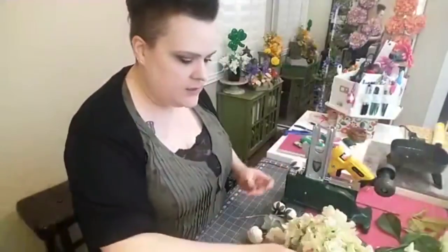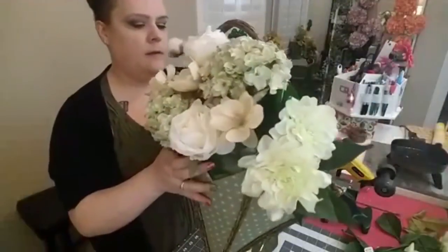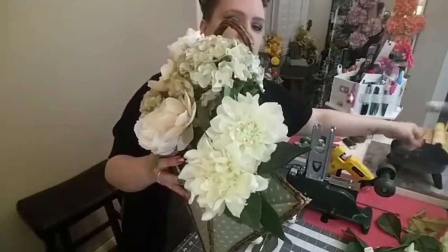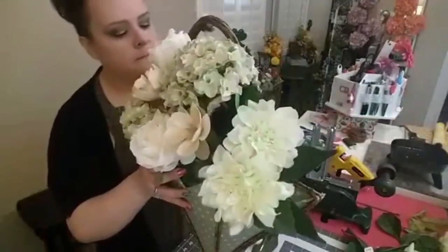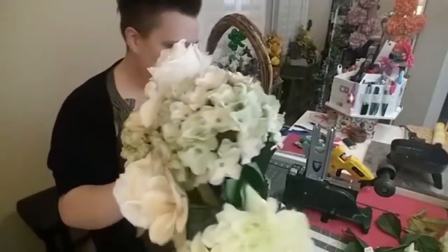So I'm gonna place these guys in sporadically, and we'll see how we like them. That looks great there. I'm just dipping everything in. If you see over here off to the right, or your left, whichever way Facebook has it twisted, into my glue skillet.